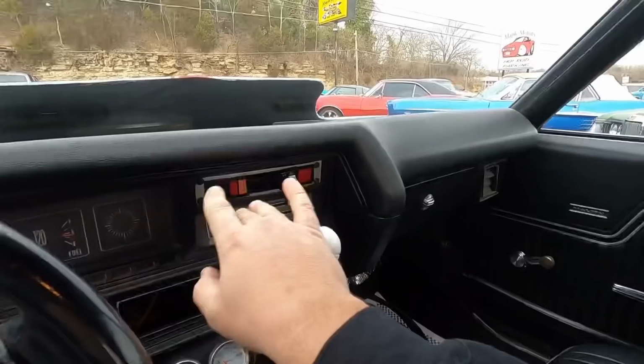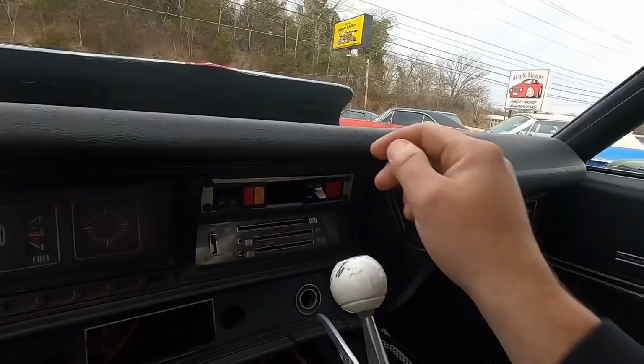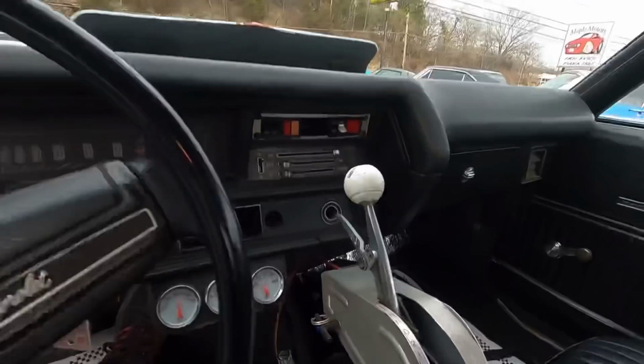I've got some switches up here, but I don't think they're actually hooked up to anything. So there's a fuel pump. You're cutting everything off, nothing happens. It may be on a fan. There's an external fan under the hood. We've got aftermarket gauges here too. Let's go ahead and start her up.